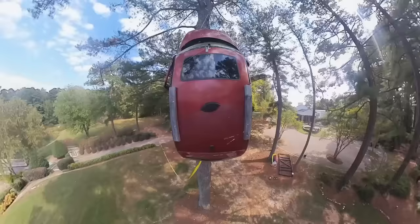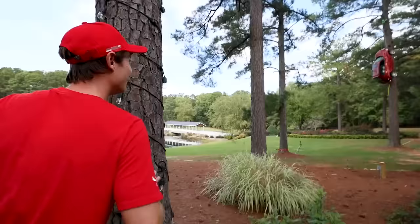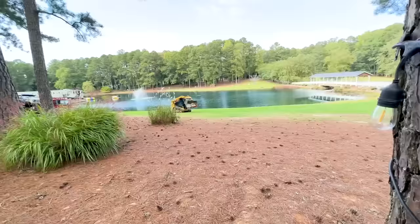That's what the Ferrari is gonna look like. What do we do next? Oh my gosh. All right, everybody steer clear, because this is gonna be ridiculous if Matt releases that bucket.